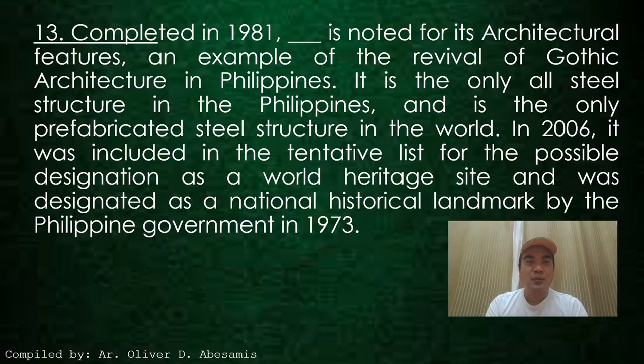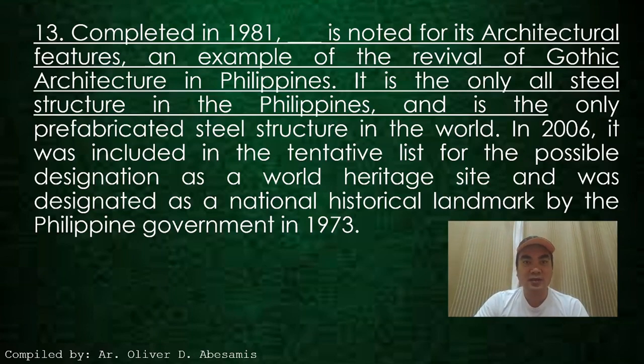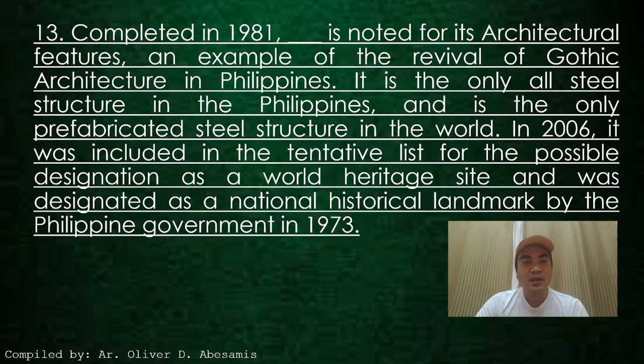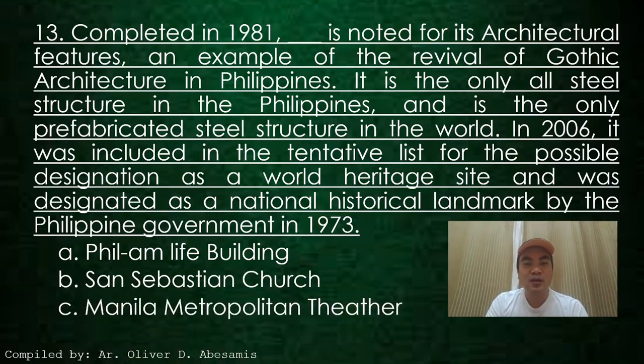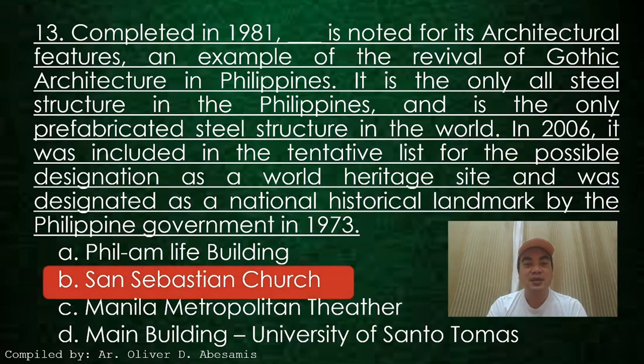13. Completed in 1891, it is noted for its architectural features, an example of the revival of Gothic architecture in the Philippines. It is the only all-steel structure in the Philippines and is the only prefabricated steel structure in the world. In 2006, it was included in the tentative list for the possible designation of the World Heritage Site and was designated as a National Historic Landmark by the Philippine government in 1973. A. Pil-am Life Building. B. San Sebastian Church. C. Manila Metropolitan Theater. D. Main Building, University of Santo Tomas. Answer. B. San Sebastian Church.